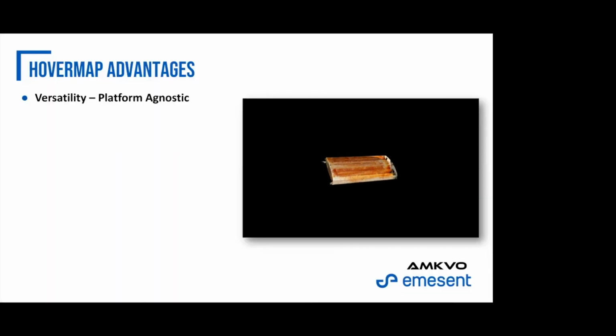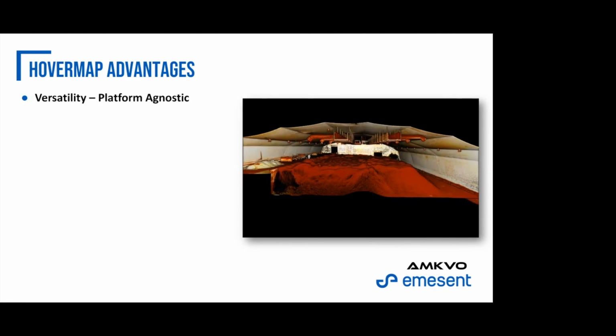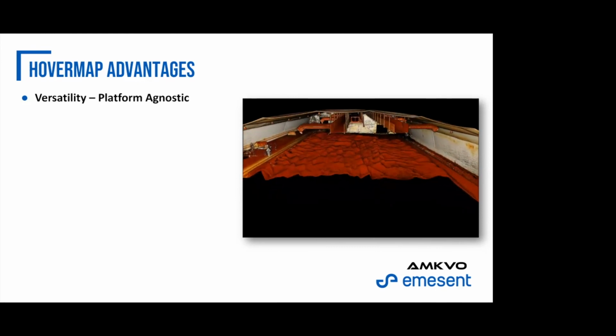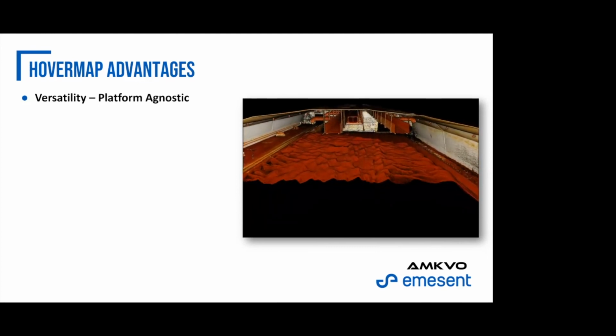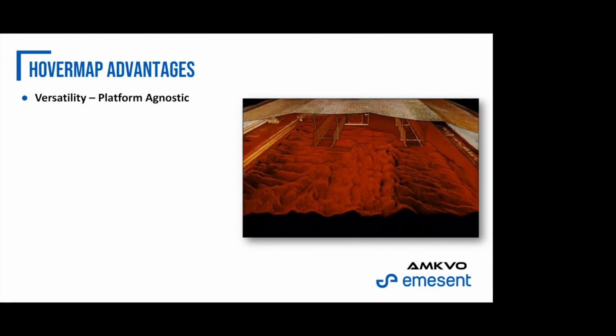Hovermap advantages. I'll finish off with this. It's a summary of what we talked about today. The versatility of the platform. I think that just speaks volumes. It can be used in so many different ways. It's really limited by your imagination and your needs as to how you're going to use this one single platform. I don't know of any other product on the market that does what this does.